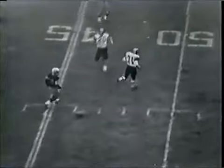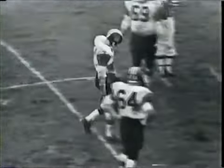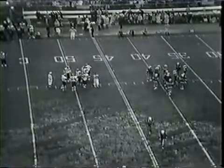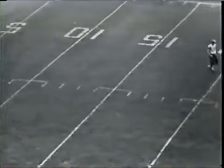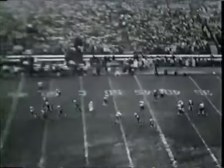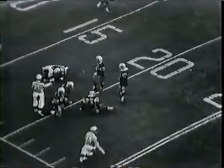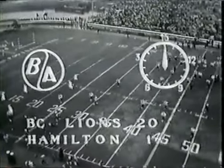Maloney throws, almost intercepted by Paul Steele. The intended receiver was Tommy Grant. It will be 3rd and 7. 14 seconds are left in the first half. The British Columbia Lions lead the Hamilton Tiger Cats 20-1. Ron Morris and Bill Lassiter are back for the British Columbia Lions. Zuger moves that football. Taken by Morris at the 2. Some fine running on that punt return as he gets up to the 19-yard line as the gun sounds to end the first half. And the score, British Columbia 20, Hamilton 1.